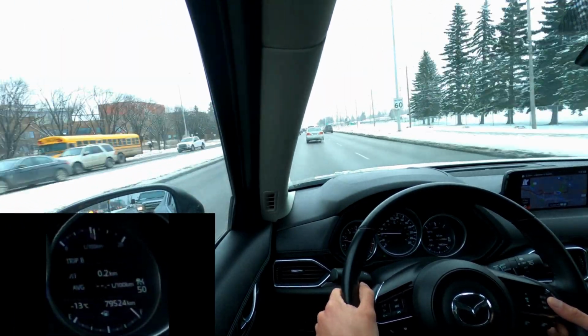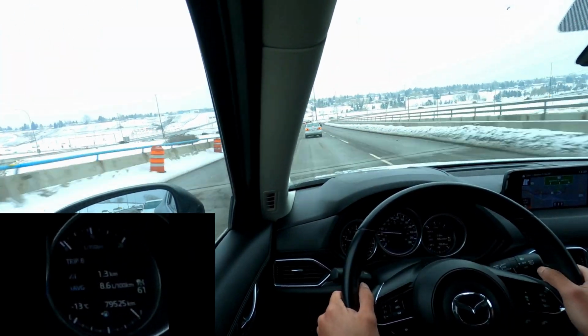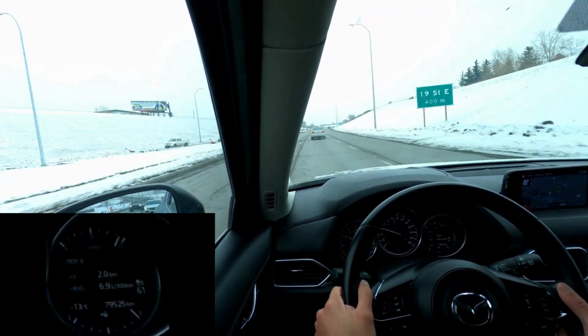So for the next 30 seconds, you're going to see a lot of information on the screen that explains what you're looking at when you're looking at the fuel gauges, as well as a summary of the vehicle setup and just general details that you might find helpful for this testing.